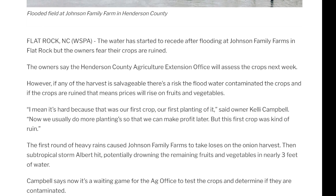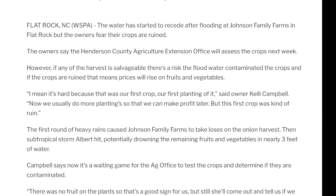And one farmer is quoted saying, it's hard because that was our first crop, our first planting of it. And now we usually do more planting so that we can make a profit later. But this first crop was kind of a ruin.